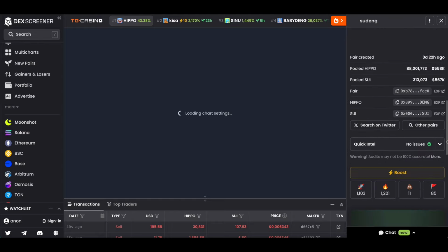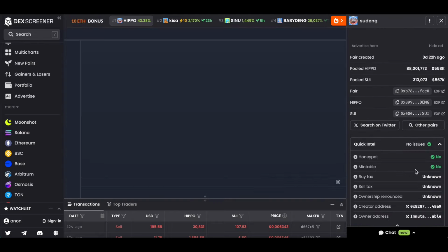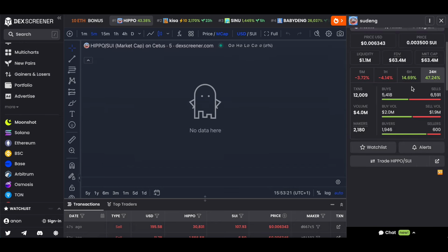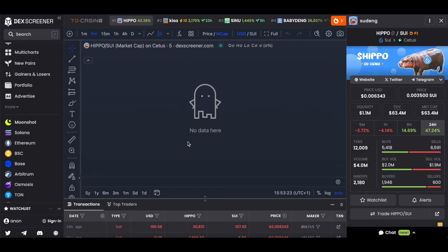Chart will load, okay? It does have a little bit of information about whether it's a honeypot, whether it's mintable, those types of things. Again, I've got really dodgy internet at the moment, so it's not going to show me my chart. However, it would show me my chart if I did have reliable internet.